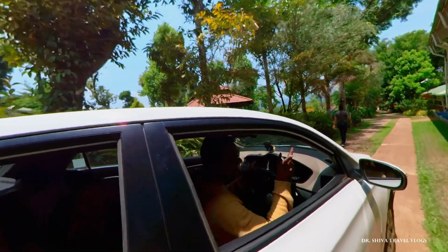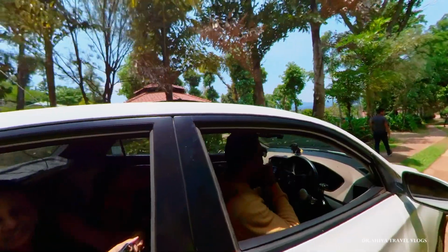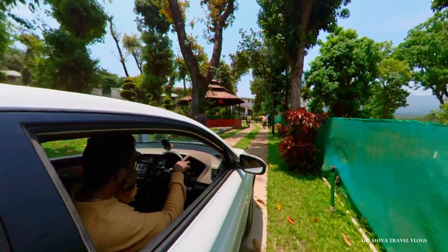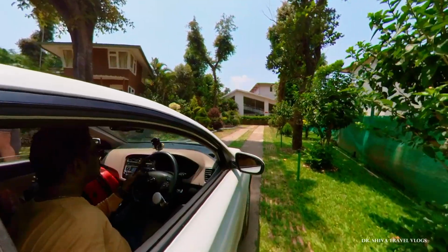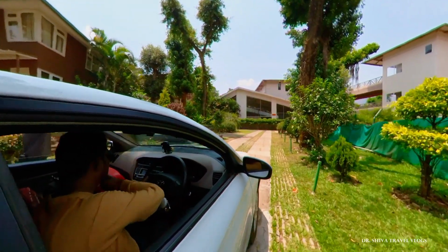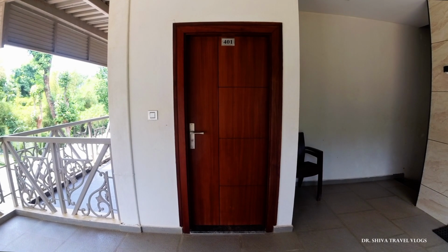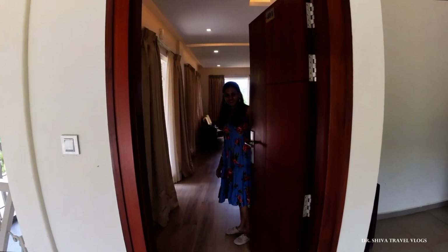After the welcome drinks, one of the resort staff members guided us to our villa, and as we drove through the property, we couldn't help but be mesmerized by the surroundings. The resort was spotless, beautifully maintained, and radiated a sense of calm and luxury. Finally, after a short drive, we reached our villa, which was located at one of the quiet corners of the resort. First things first, let me take you on a tour of our little home for the next 24 hours.